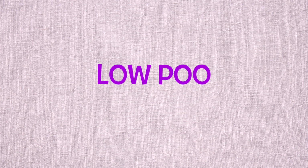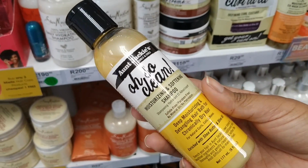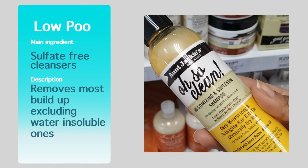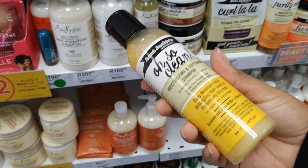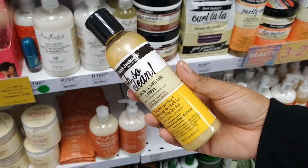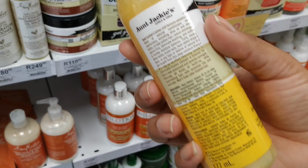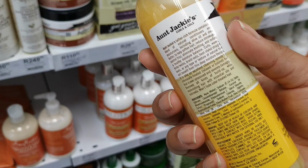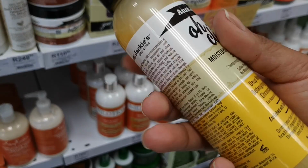Next is Lowpoo. While shampoos strip your hair of basically everything, think of a Lowpoo as a gentler version. It's basically a shampoo but without any sulfates. These type of cleansers work really well if the rest of your routine doesn't consist of silicones or butters or anything that can really heavily coat your hair. It works really well for those who follow the curly girl method, and honestly, it's a staple in my routine. Depending on what your hair is asking for, this might be a good idea to incorporate into your routine.